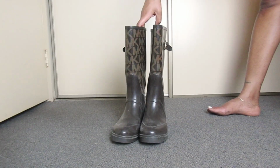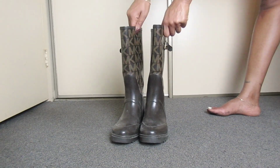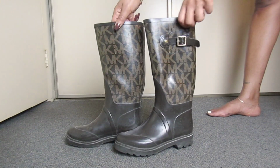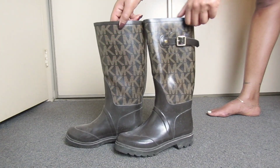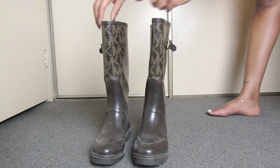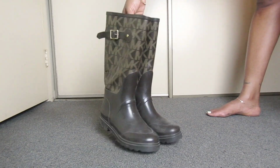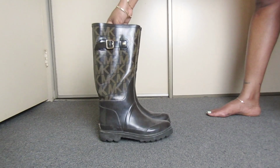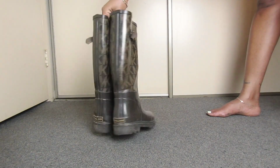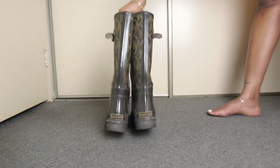These are my Michael Kors rain boots, and honestly, I wore them. But when I bought these, they had black, army green, and a soft dusty pink. I wanted the black, they didn't have my size. Then I would have gotten the army green, they didn't have my size. So I kind of settled for the brown, and the brown doesn't match any of my chocolate bags.